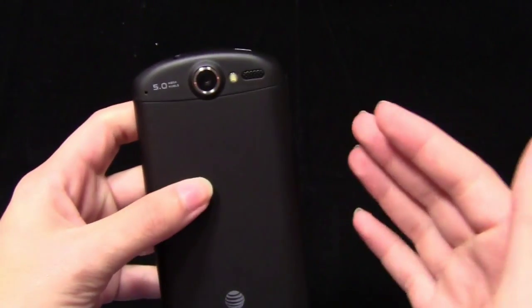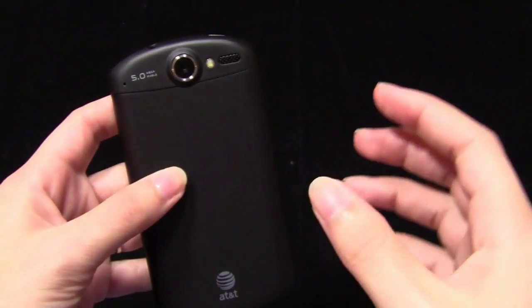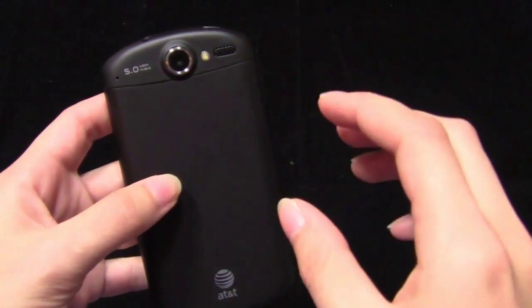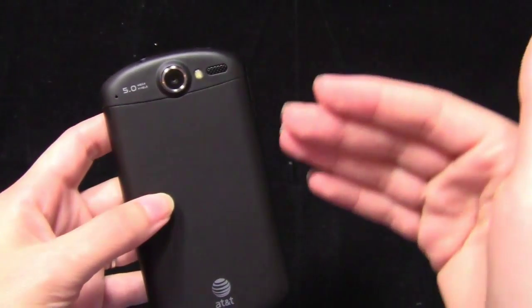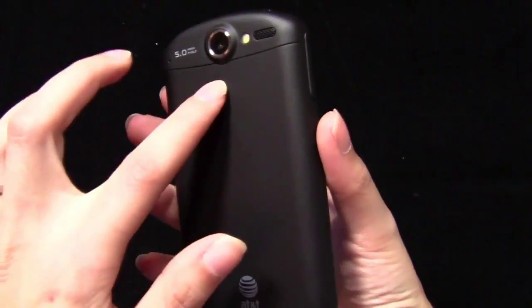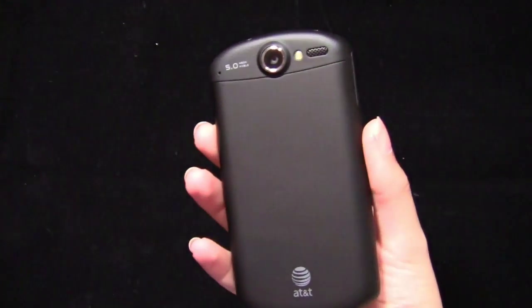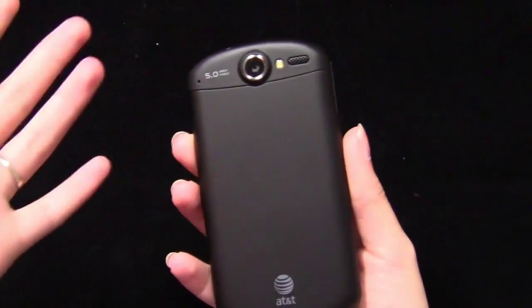I was very disappointed by it. The video quality was pretty bad, still kind of grainy and choppy, and the audio quality was absolutely terrible. If you were to see it and you didn't know it was HD video, you wouldn't think it was HD video at all. It was pretty terrible. So I was very disappointed by the video capture capabilities. I do have a video sample that I'll show you guys, so you can see for yourselves what it's like. So we'll take a look at that.